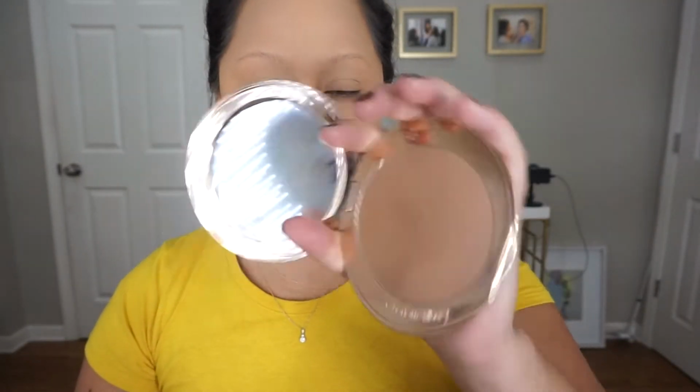Refy came out with a holiday set, and I ended up getting it. I love their brushes, and I'm going to use this one to bronze. I'm going to be using my Charlotte Tilbury bronzer in 2.